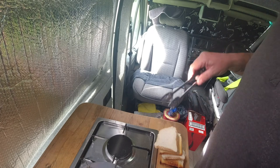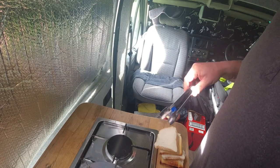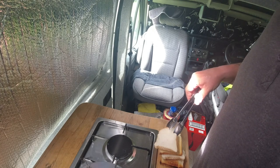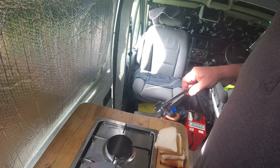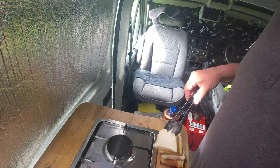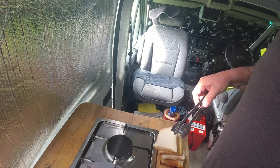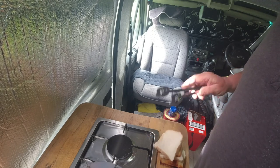And it's taking ages just to get the bread to where it is now. I'd be better off using a bloody blowtorch on it. And I'll tell you something, if you're hungry, God, you'll be definitely hangry by the time you get your toast ready. If it does ever get ready, because it'll burn before it goes brown through.